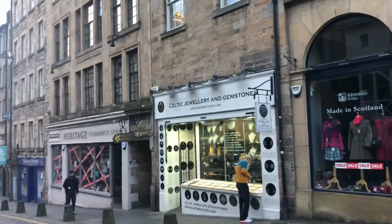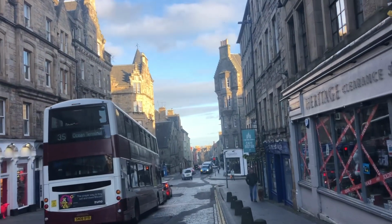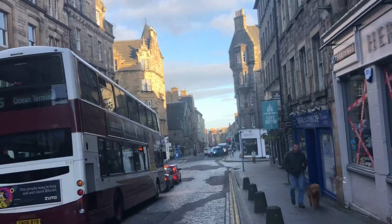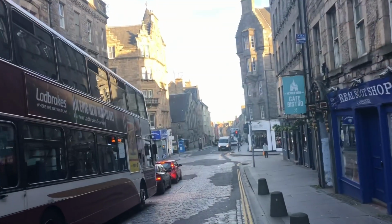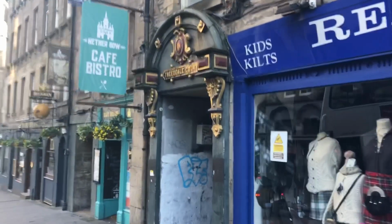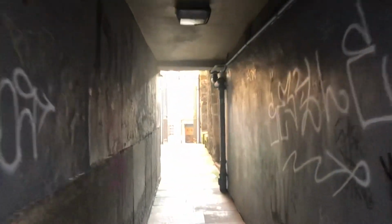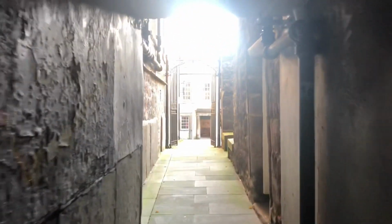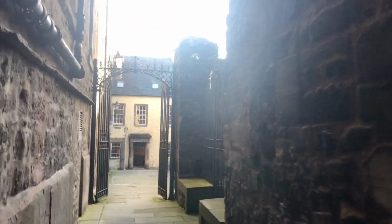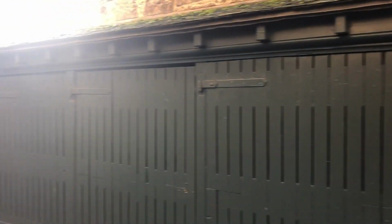Move for all the traffic, what a noise. So as we come down here, this takes us to the end of the High Street, and I'm going to take you down a little lane. Now this is called Tweeddale Court, and it's named after the Marquis of Tweeddale, who lived here in the 1600s. But if you're an Outlander fan, you'll probably recognise this. And we have an old section of the King's Wall here, which was built in 1450. That there is the King's Wall. And this little garage-like building dates to the 1700s, and it's actually a sedan garage.